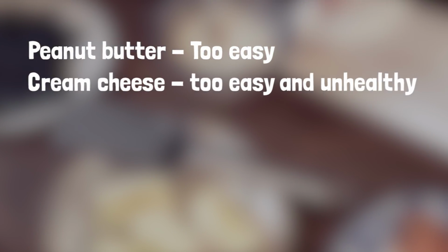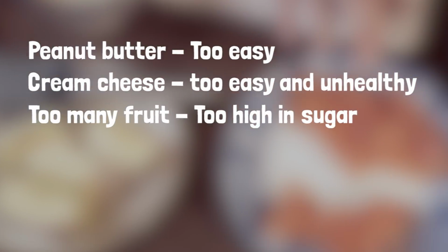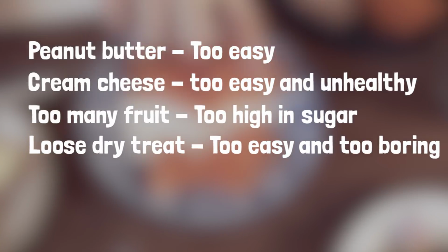There are a few ingredients that I always make sure I don't put in my Kong. They're not bad for dogs. They're just simply a little bit too easy or too unhealthy. Peanut butter, for example, is far too easy to lick off. Cream cheese, same, plus pretty high in sugar and high in fat. Too much fruit, as it will be too high in sugar. And loose dry treats. It's just simply too boring.